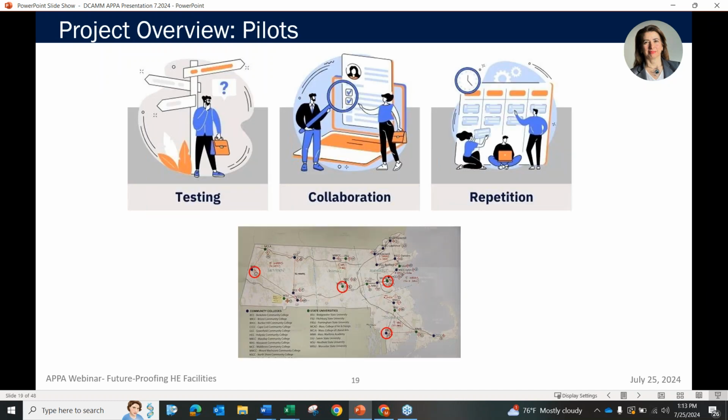reports. For the pilots, we actually chose to select 2 state universities and 2 community colleges that were across the state. So we have a good sample size, and we worked with them to test the actual deliverables. We tested what the stakeholders needed and tried to determine the information and deliverables. So there was a lot of collaboration, and we had to get it right so we can continue with the process and just repeat the effort.